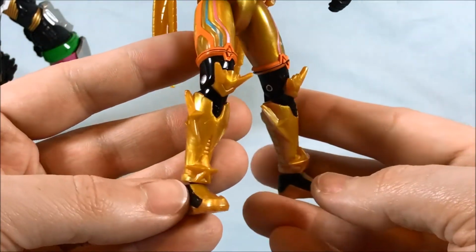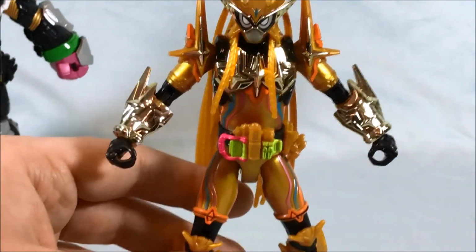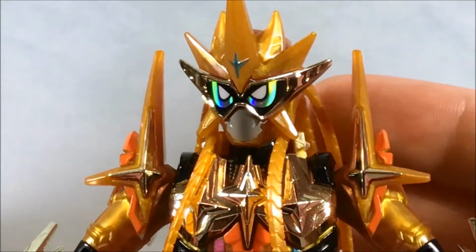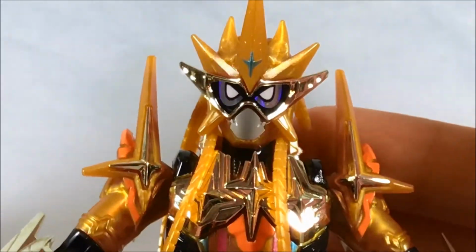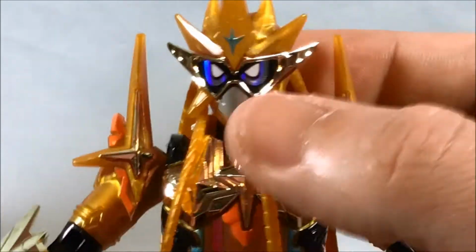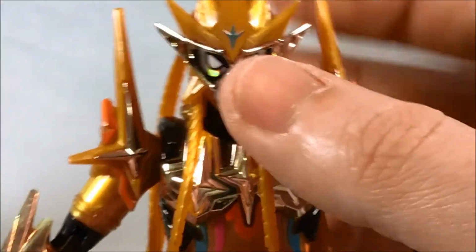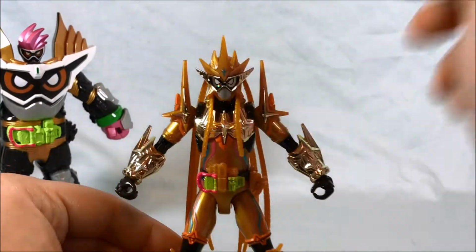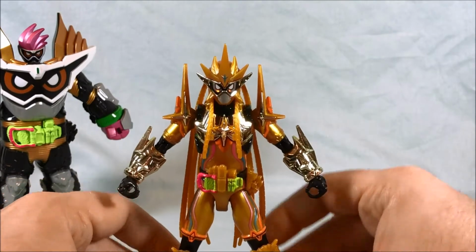Nice molding here on the shins. The only thing that really bums me out is the eyes on the head are a sticker. Now, they're a nice holofoil sticker, so I'll give them that. But it is just a sticker, so over time that could peel, and that's kind of a bummer. I wish they were painted on or molded in like all the other eyes of the figures are, but what are you going to do, I guess?